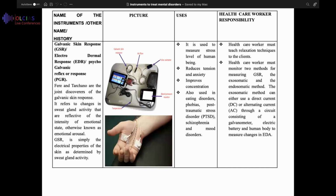Yeah. This is galvanic skin response. You can observe the picture here. It can otherwise be called electrodermal response or galvanic reflex or response, and it was invented by Féré long back. It is simply for emotional arousal. When we undergo some emotional arousal, what will happen? We feel the sweat, or we sweat very badly. From that sweat, we want to know how far the patient is feeling tensed or anxious, how far he is in a post-traumatic stress disorder problem, or how far he is suffering from schizophrenia or any other mood disorder.